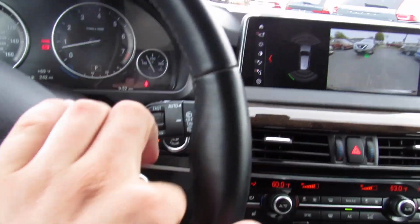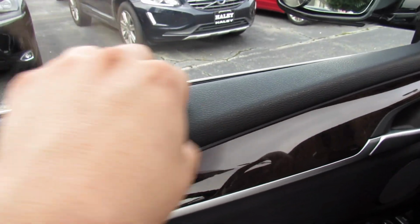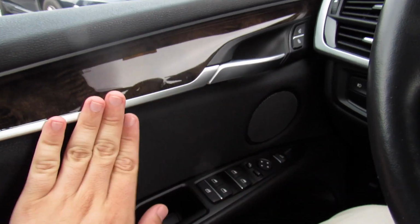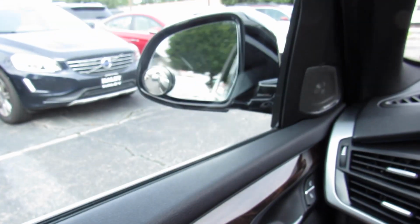Behind the wheel, you do have the controls for your rain sensing wipers, as well as obviously your turn signals and then brake controls on that side. On the door up top, it's all padded material on the door. You do have some wood grain around here, as well as some metal trim. All four of your automatic windows, power locks, power mirrors, everything like that. Also do have your power trunk release. Then right there, press that.